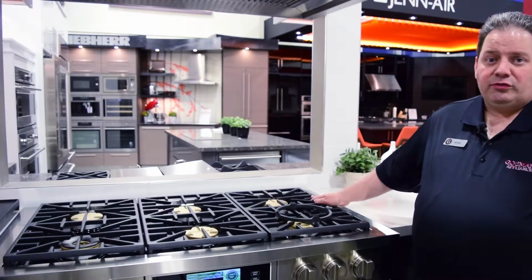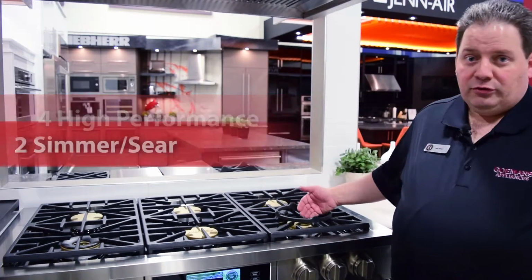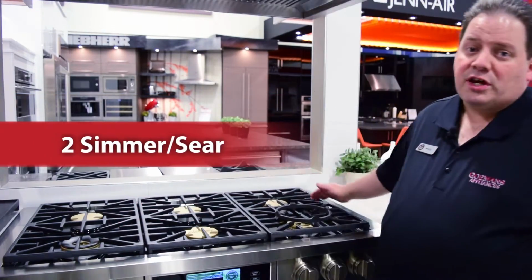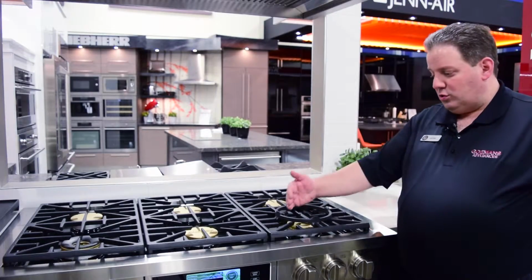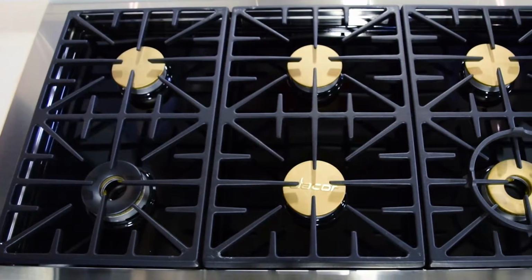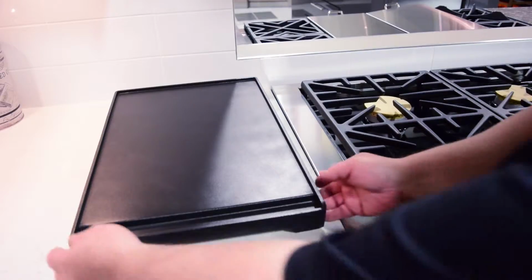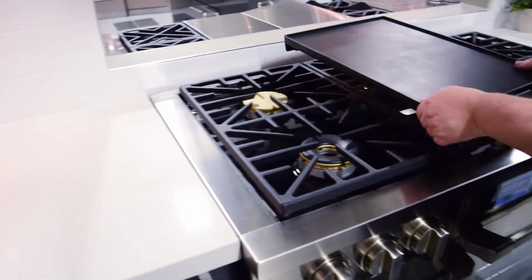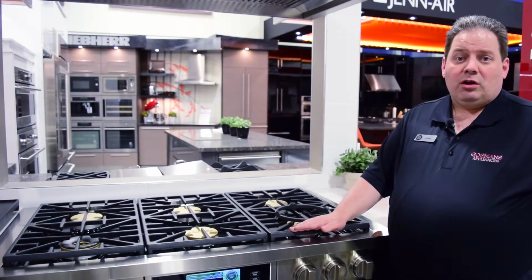The range top boasts 6 burners, 4 high-performance burners, and 2 simmer-sear burners, which give you precise control over your simmering and searing. It also features porcelain-coated extra-wide continuous platform grates, allowing you to effortlessly move your large pots and pans from burner to burner. You can also opt for the standard griddle interchangeable accessory, which allows you to quickly and seamlessly reconfigure the cooking surface based on your unique culinary needs.